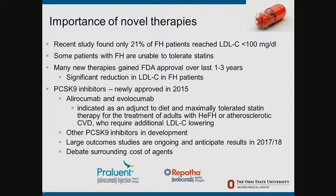One is approved for patients with homozygous, both are approved for patients with heterozygous, and these are really for patients just like this person who cannot get to where they need to be with current therapies alone. A lot of studies continue to go on looking at these agents to look at outcomes, and there's been a lot of talk about the cost effectiveness, economics, because these are very expensive medications. And so some of the insurance companies are even coming back and requiring that a patient have a genetically proven diagnosis of this condition before they are able to access the drug.